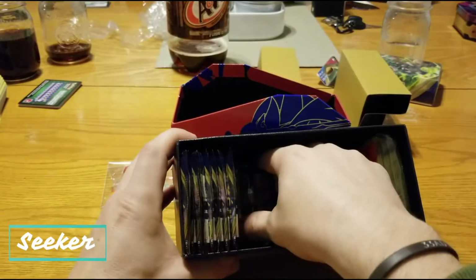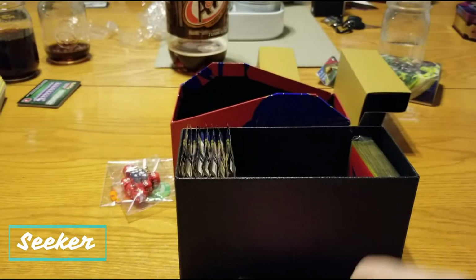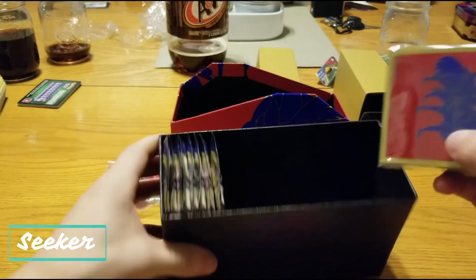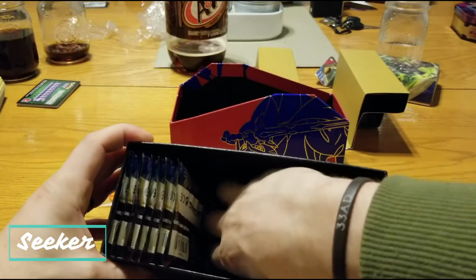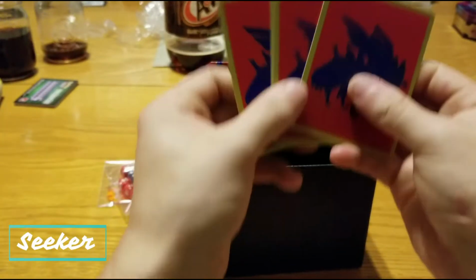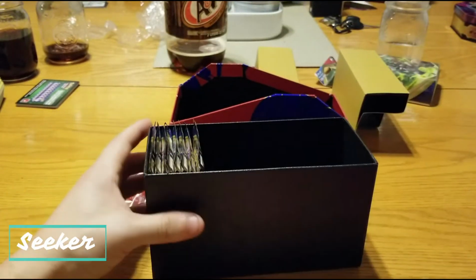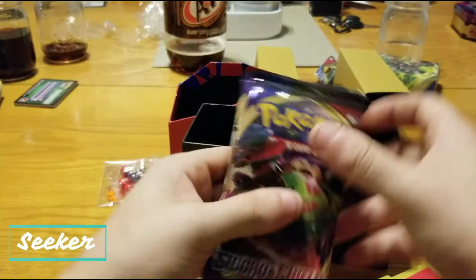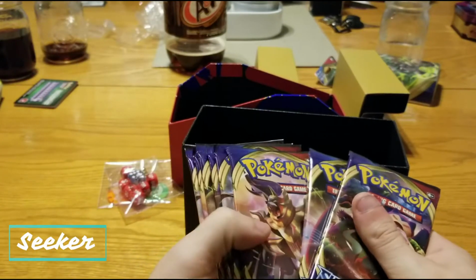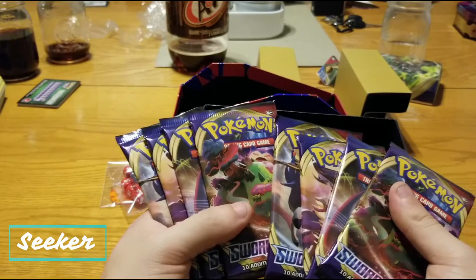Looks like we've got a pack full of energy. We got a card. That's okay. We've got some sleeves. We've got dividers for the box. That's actually really cool because I've got a Charizard box that doesn't have dividers. And what we're really looking for is the 8 boosters. So hopefully we will have better luck with these guys.